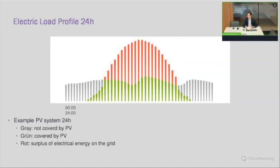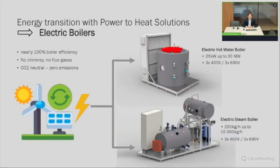Nowadays, battery technology is not that far along that we can immediately store big amounts of electrical energy in batteries and use it at a later stage. In addition, big battery solutions are also not very sustainable. So what we can do is use this surplus of electrical energy on the grid and convert it in our electrical boilers to thermal energy. Thermal energy is very easy to use immediately in district heating grids or in industry for any process heat. So this is the basic idea of the power to heat solution.